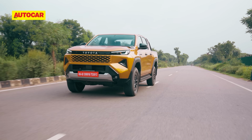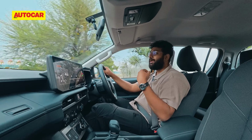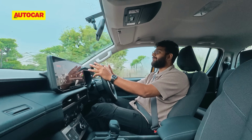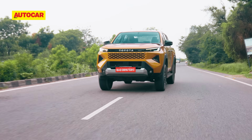Power delivery is nice and linear. A good amount of that 500 Nm is saturated low down. So the pickup is absolutely fantastic. You have that diesel grunt, and once it hits that 6th gear around 80, 100 kph, it is a complete highway cruiser.